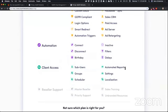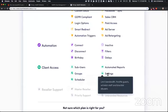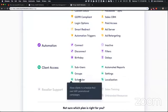which is sub-users, has the new automated reports, allows you to create groups and organize your client locations and give access to different users with different access levels, change all the settings, allow your users to change the settings themselves on their devices to set the throttling and all that stuff. They can schedule their own campaigns.